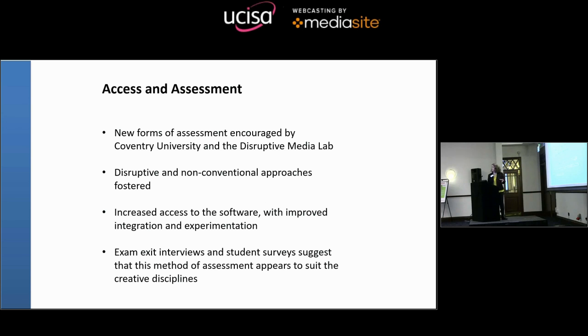Exit interviews, also really interesting. It seemed that actually this form of assessment suited the creative disciplines. It was about problem solving at the end of the day, and that really suits creatives. So contrary to, you know, what people had thought maybe originally.